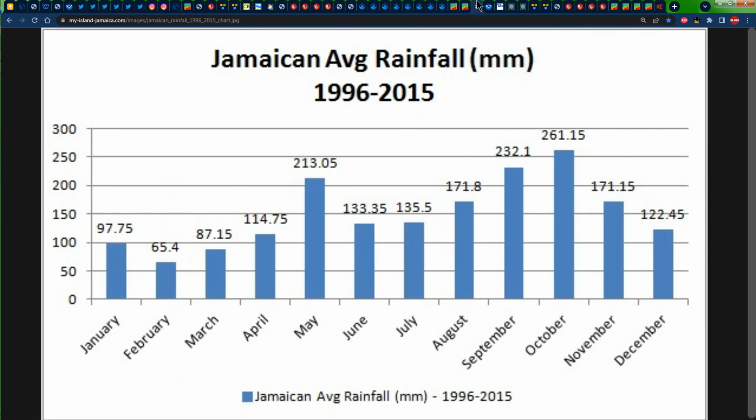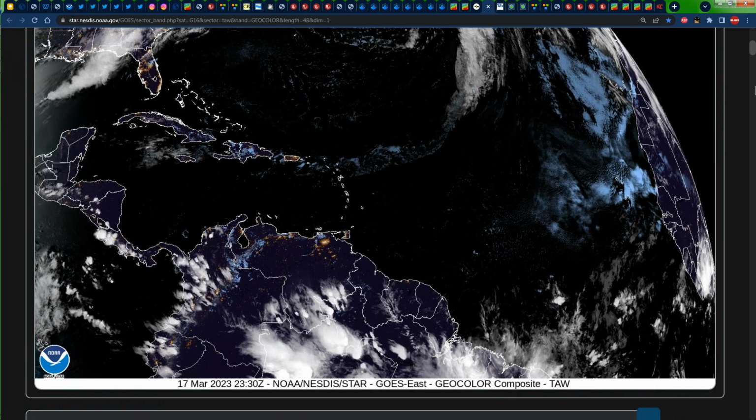Moving on, we can see that the average rainfall for the month of March is up to 87 millimeters of rainfall at most. It's one of the lowest for the entire year. So the fact that we're getting so much rain right now, it's actually a blessing. Hopefully we don't have a drought, especially with the predictions of a possible El Nino. Alright, so that's it for the forecast across Jamaica.